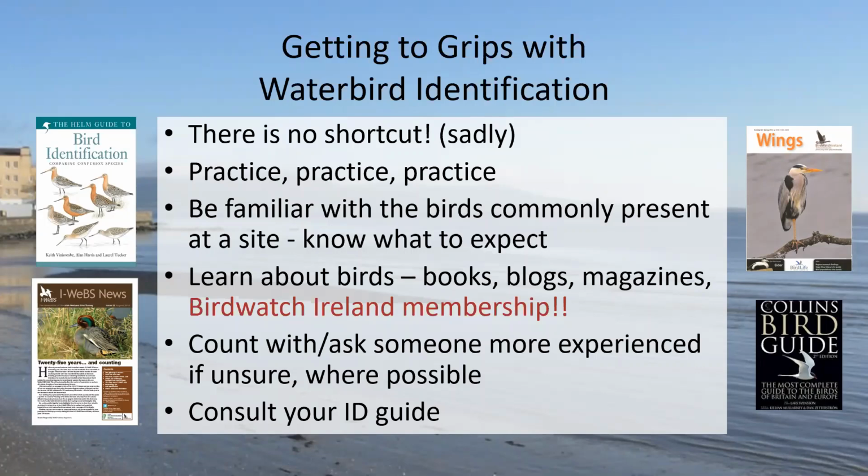So learn a bit about the birds in books, blogs, magazines, and see BirdWatch Ireland's Wings magazine, which offers lots of really, really good Irish-specific information. If you can count with somebody else, even if it's not somebody with more experience, that can help. But if you count with somebody who does know how to identify their waterbirds, that's great. You might pick up a lot of little tips and tricks, and never be afraid to consult your ID guide either.